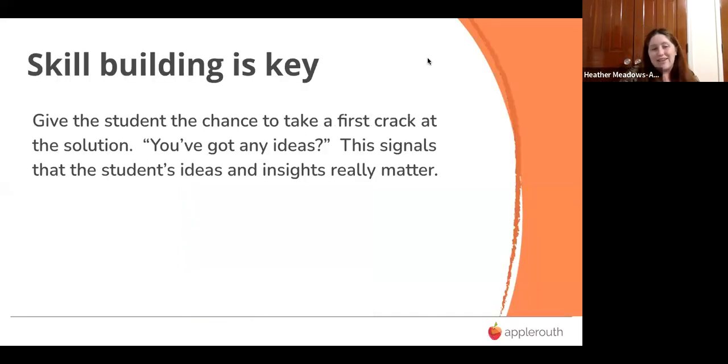So skill building is key, right? Here, our EF coaches give the student a chance to take the first attempt at a solution, right? Do you have any ideas? Do you know what's stopping you here? Some students know, they're like, yeah, I don't want to do it, so I play on my phone, then I say I'm going to go to bed instead, right? And some students don't know. They're like, honestly, I don't know. I just feel frozen there.